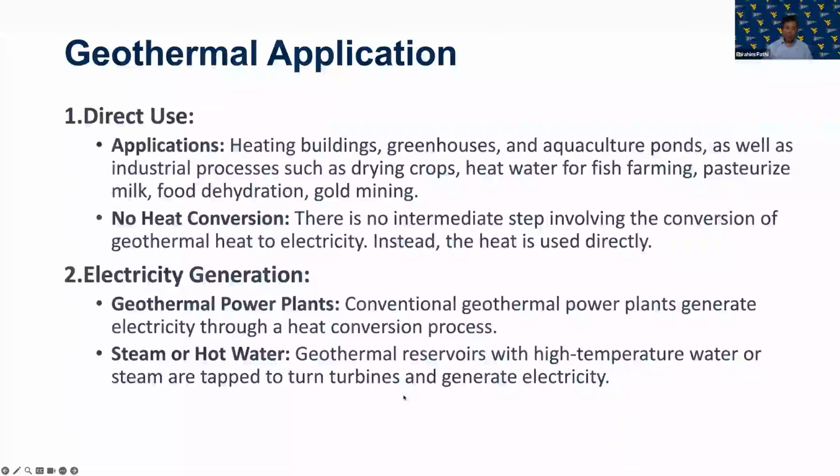Coming to the applications, there are 2 different applications. In general, there is a direct use application, and there's an electricity generation. We need to make sure which one of the applications we are looking for. For the case of the West Virginia project, we are looking at a direct use, which means we are going to use the heat that we are harvesting from the well for heating and cooling of the buildings. It can be used for greenhouses. It can be used for aquaculture ponds, or industrial purposes, or drying crops, and those kinds of facilities, okay?